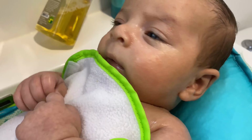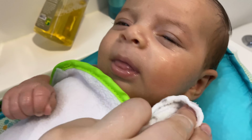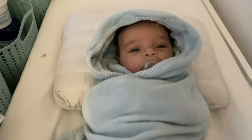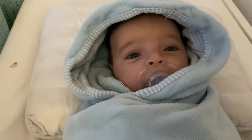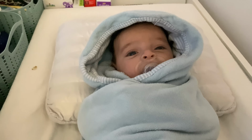Moving on to diaper rash. It can be caused from sensitivity to the diaper, dairy, or to fragrance. If your baby gets a diaper rash, wash it with lukewarm water each change. Air or pat dry, followed with a thick zinc oxide-based diaper rash cream.